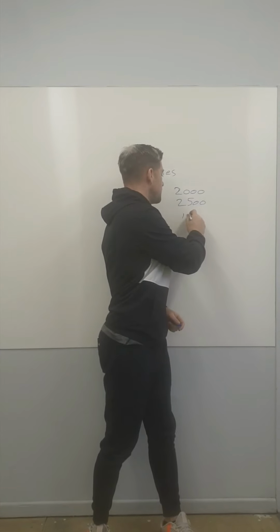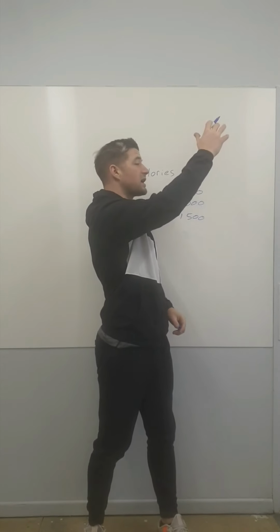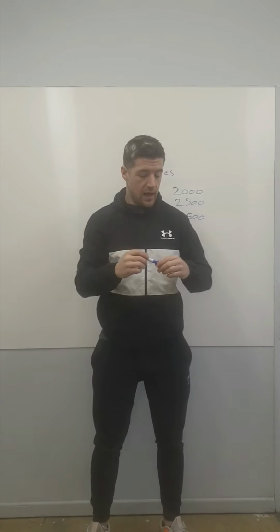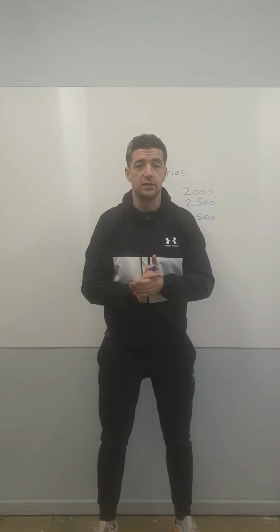So say, for example, about 1,500. This is just an example here. Lots of people will have different calories. Larger males with a lot of muscle might use a lot more calories throughout the day, while a small female with no muscle could be a lot less than that. So this is just an example. We need to be in a deficit, calorie-wise.